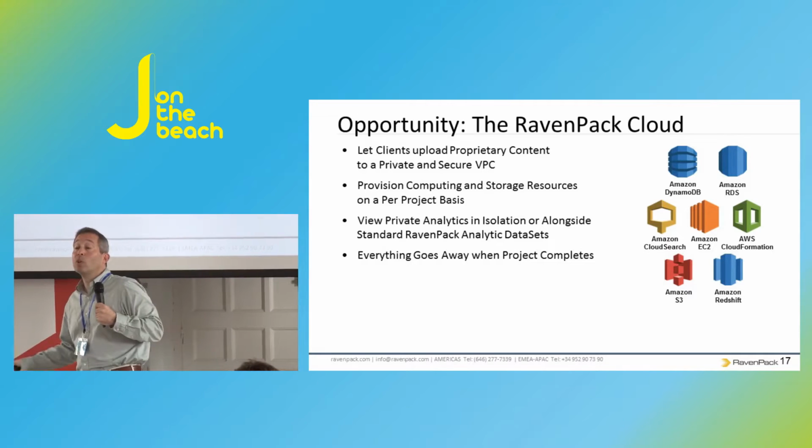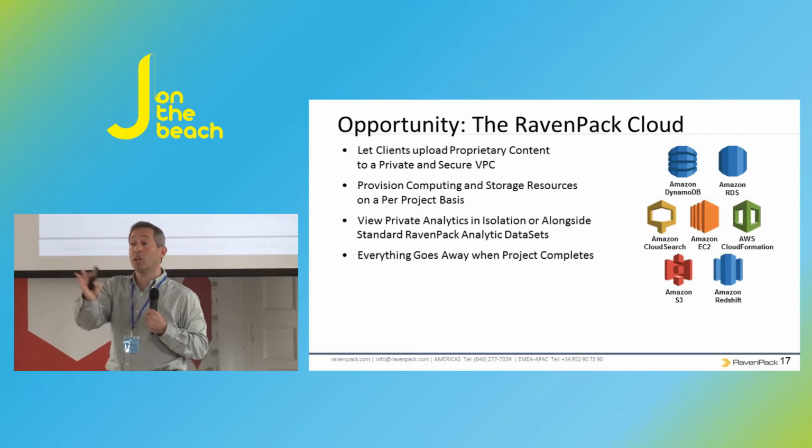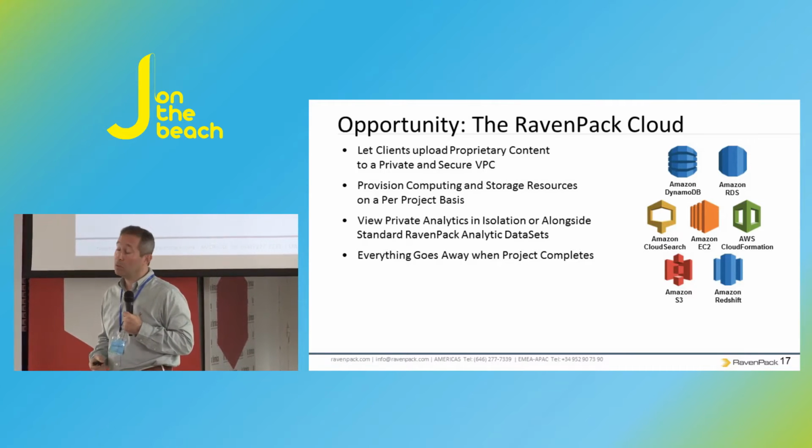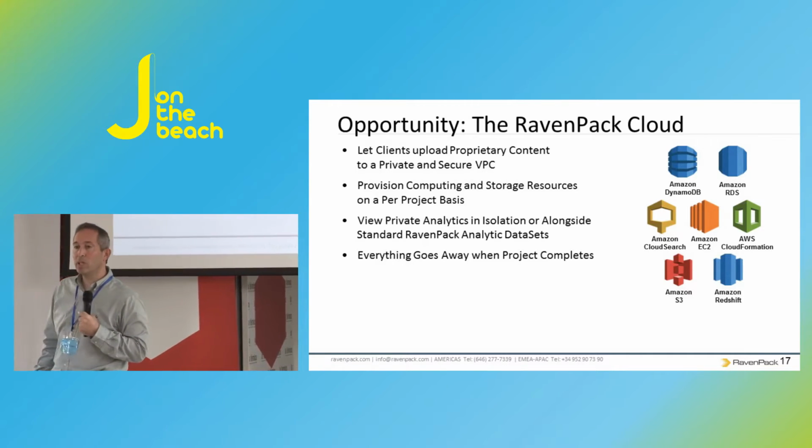Or they can say, we're done doing analysis. Can we keep the Redshift around? We want to keep running ad hoc queries. No problem. Costs are controlled. Resources are controlled. It's a new world. It's really amazing what's possible.